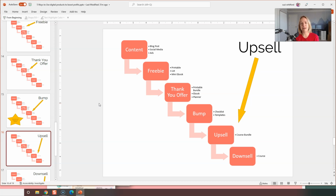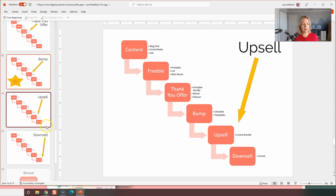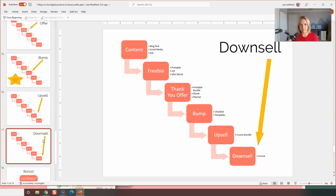And then the upsell could be like a small course. It could be a whole printable pack. Like there's so many things that you can do there, but even if you don't have that course yet, it could be another small digital product. Until you have that course fleshed out, you have that high ticket offer, start with smaller digital products. They're easier to create. They're going to give you momentum and they're going to start making money for you before you have to spend months creating that signature offer. And then your downsell could be, again, the same thing, a small digital product that we've gone through before.